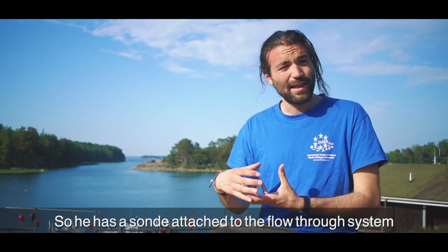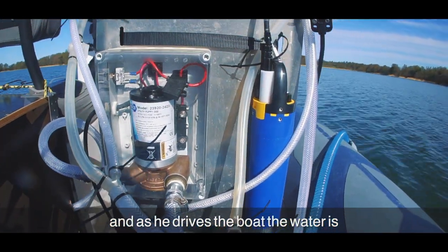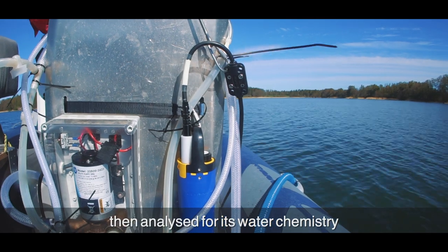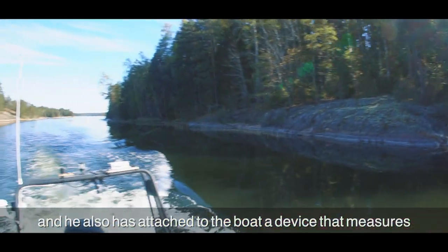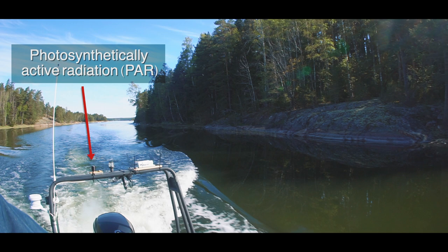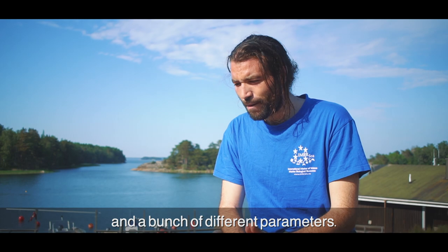He has a sonde attached to the flow-through system, and as he drives the boat, the water is then analyzed for its water chemistry. He also has attached to the boat a device that measures photosynthetically active radiation, humidity, temperature, and a bunch of different parameters.